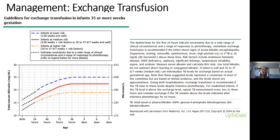Now, infants who are close to or meeting the criteria for exchange transfusion should be directly admitted or transferred to a hospital with a NICU present. While this transfer is being arranged, intensive phototherapy should be continued. IV fluids should be given if the infant is dehydrated, and IVIG should be administered if there is any isoimmunization risk due to ABO or RH incompatibility.